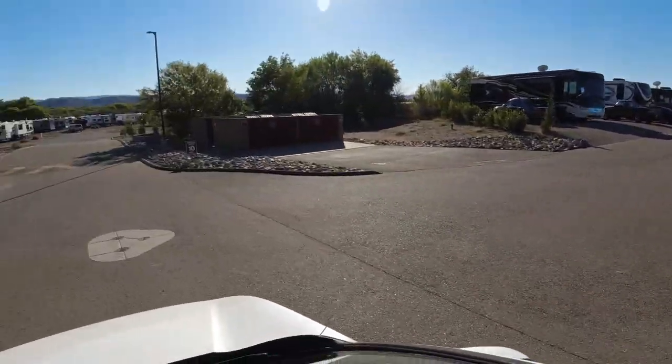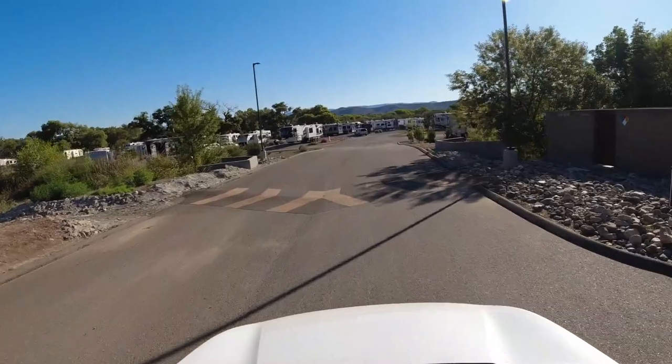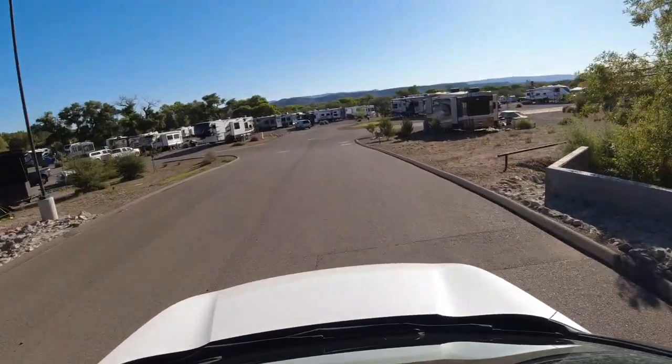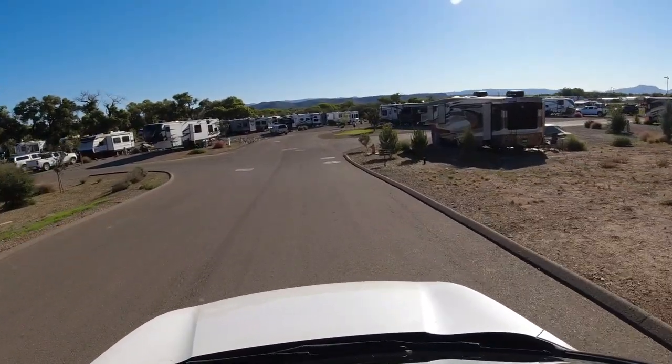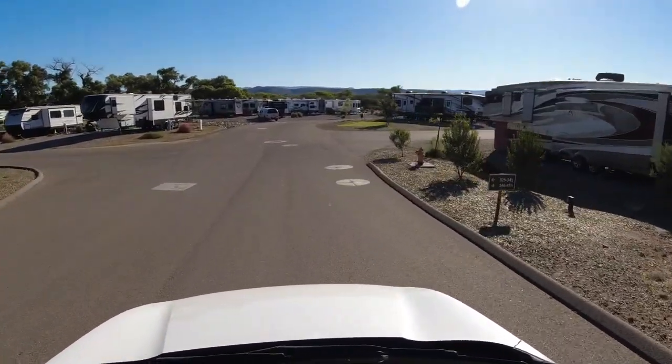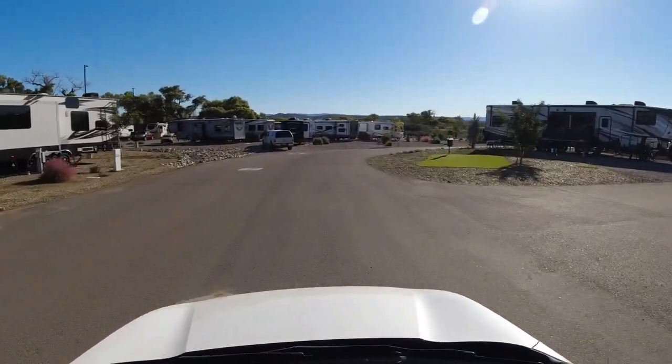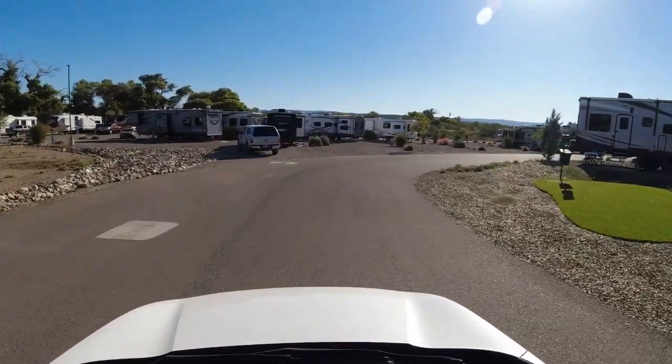All right, let's continue on. So this is, I'm just gonna call it the lower section. This area down here would be the closest to the freeway. Pretty soon, if you watch, it'll be off to the left once we get driving through. You'll see some traffic driving through on the freeway.